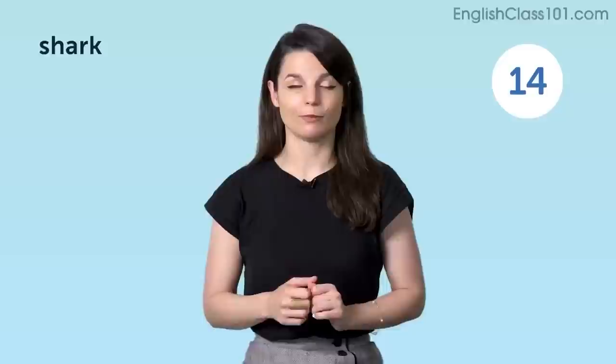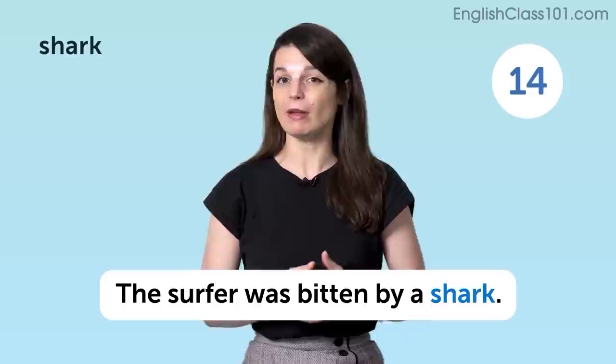Shark. So a shark is for many people a very scary undersea creature. Some of them are huge and can eat people. The surfer was bitten by a shark.